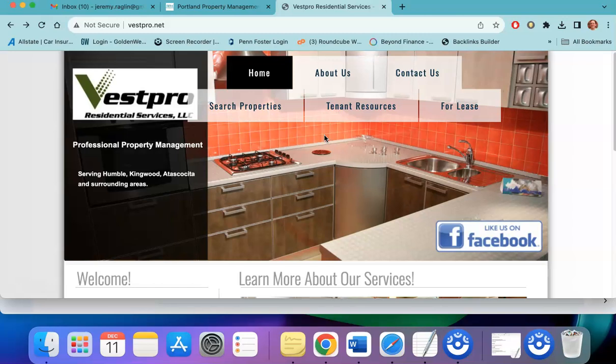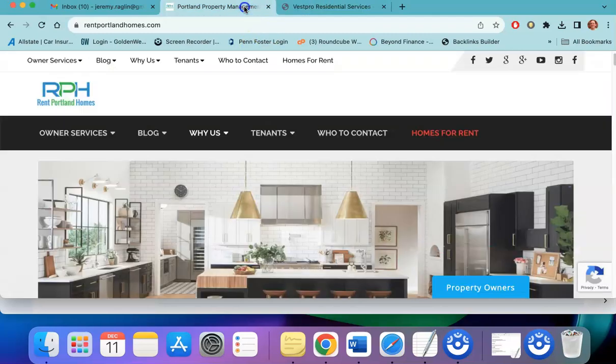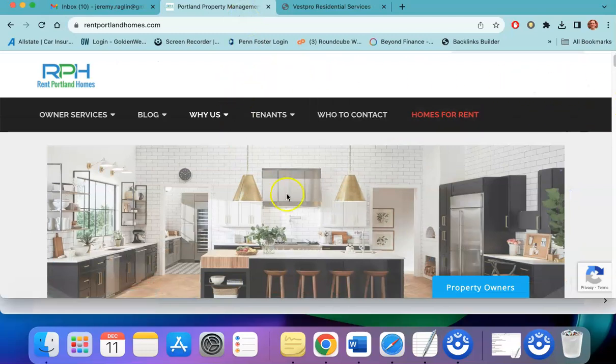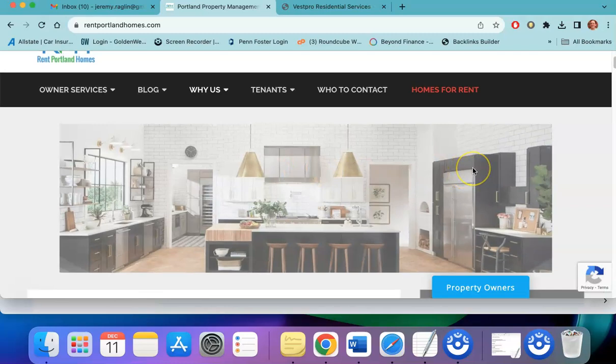Now, if you want to have a really high converting website that does your business justice online, you want to first make sure that you have a website that has a great template. A great template that looks professionally designed, that's nice, clean, easy to navigate. You want to make sure that the website has great images that are a good representation of what the business has to offer, or just the overall classiness of the business.